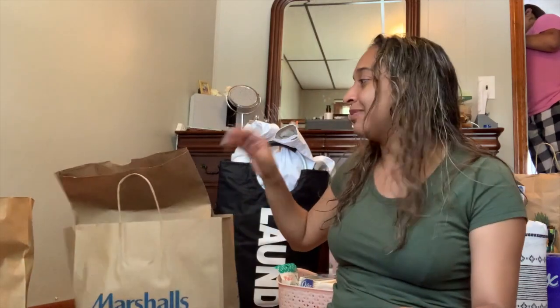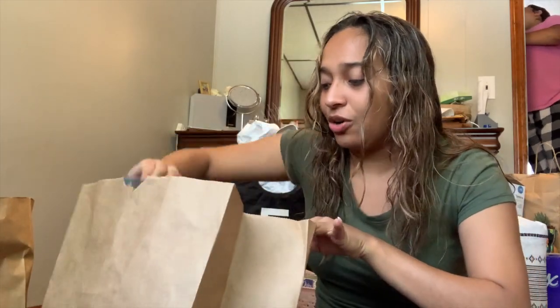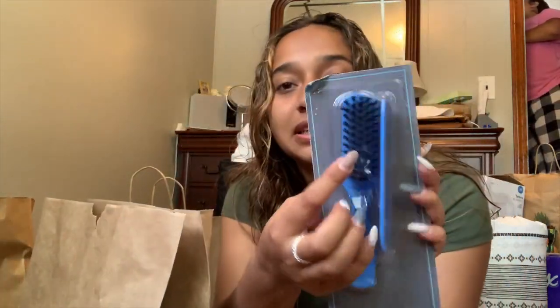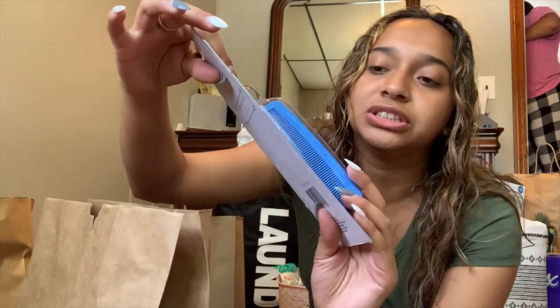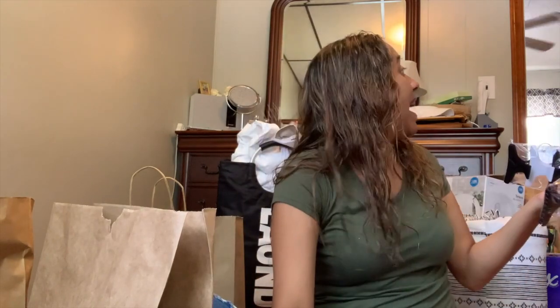Next bag. This bag I got from Dollar Tree because we love the dollar store. I'm looking for a dollar. So I got this hairbrush. I also got hair clips because I didn't get a shower cap. I've got to get that still. Oh my god, I forgot about that.